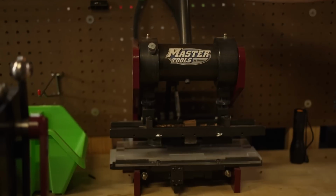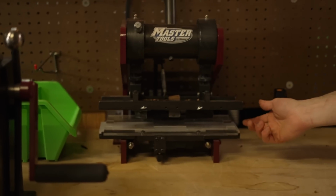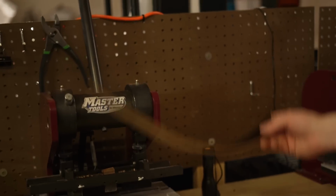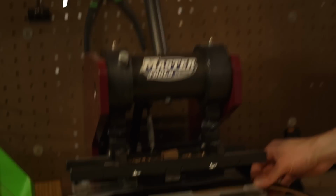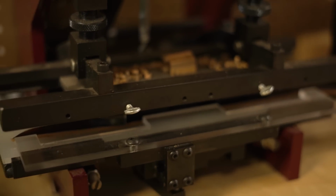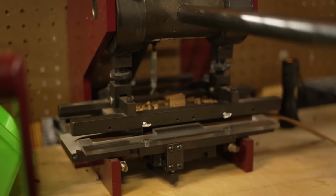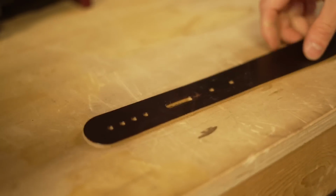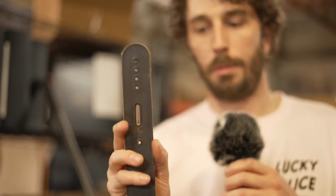Then we have 2 belt punches, I guess is what you'd call it, where it cuts the end of the belt. I guess I can show you. It's not that hard to just show you. So you put your belt in there, bring this down, and then on top it's got a die that perfectly is the shape of our micro adjust belts, like that. So you'll see 4 holes over here, 4 holes at the top, 2 holes on the bottom.